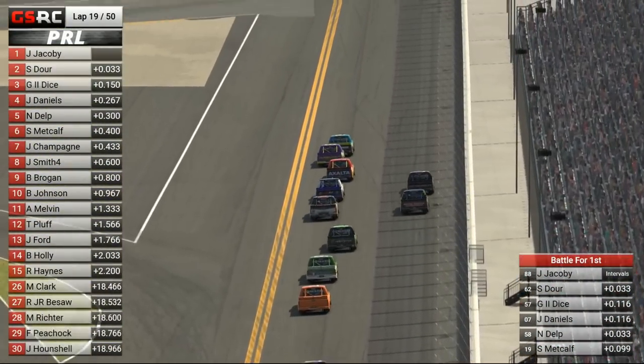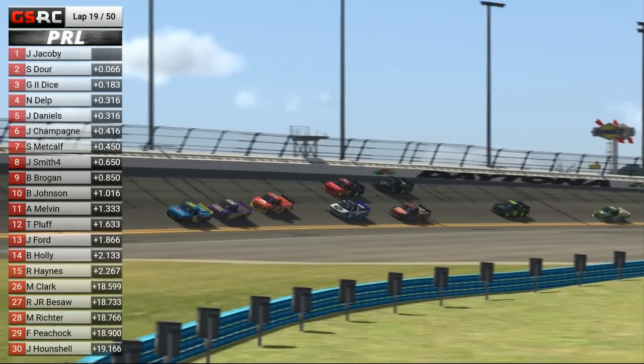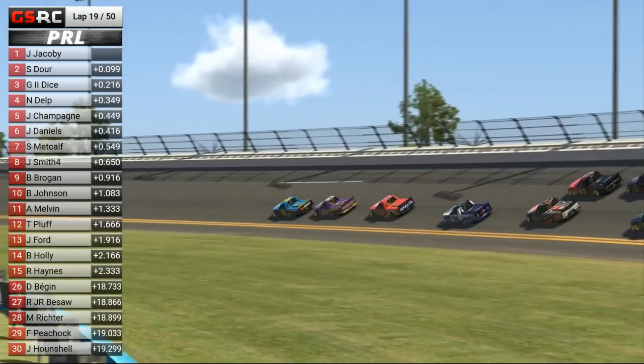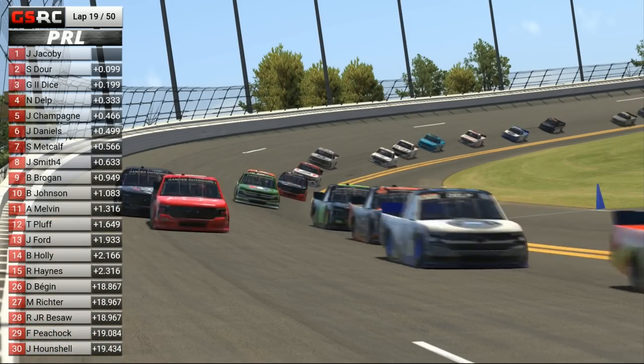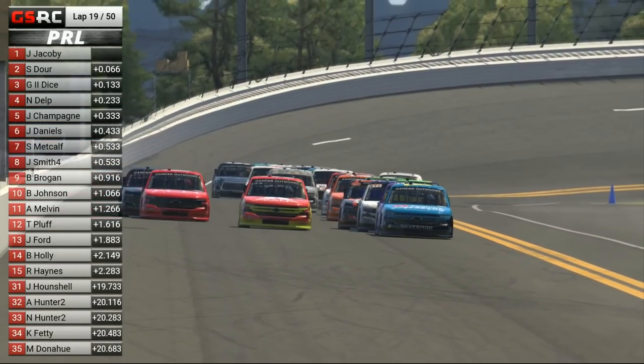And that front pack is quite a bit larger than it used to be, all the way back to 23rd position. And then we have about a 12 and a half second gap back to Dominic Magin in 24th. And that pack is going backwards. They're losing about a second a lap. So they're going to be the first people to get lapped. And it's quite a big pack. But we've got a ways until that happens.